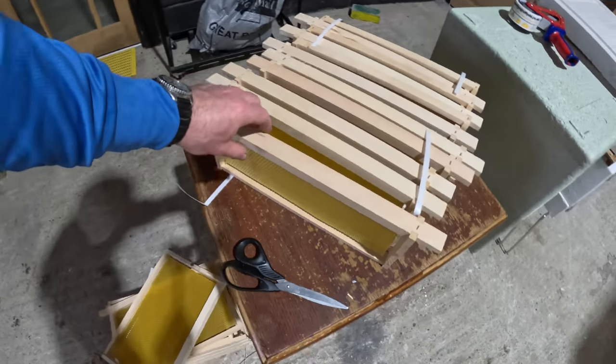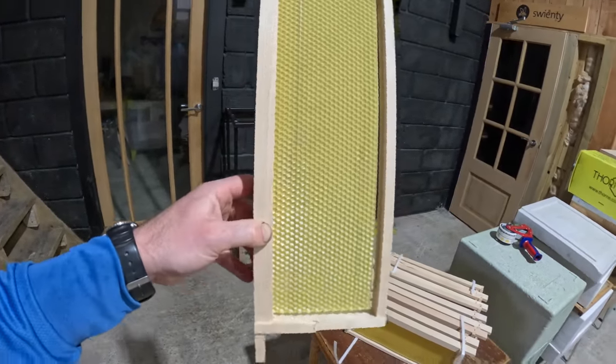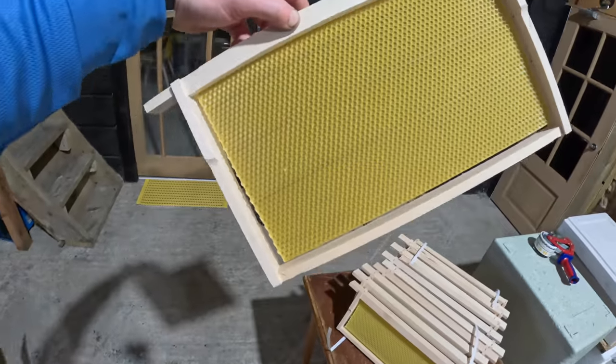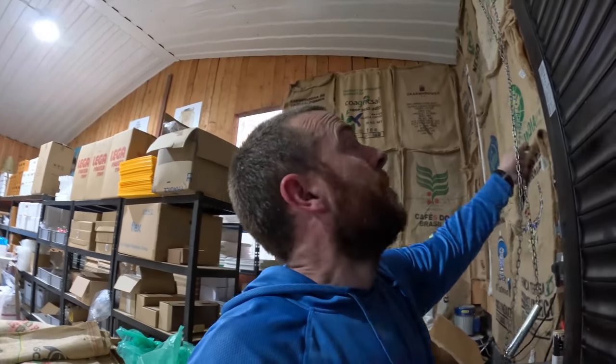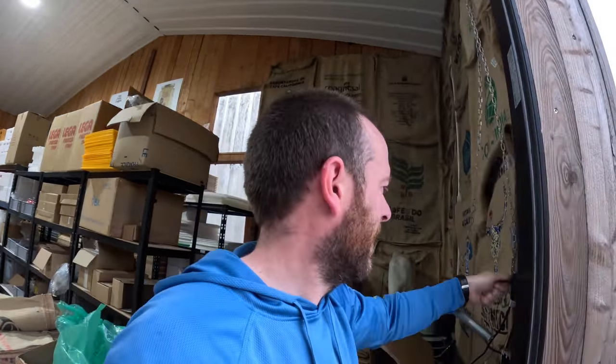Look at this. Assembled frames, wired up, ready to go. Supers and deeps. So I think they're on the website now. A bit more expensive to buy them like that than build them yourselves, but it saves you a huge amount of time if there's honey coming in and you need it now. Because as long as the bees fill those frames up with honey, then that's paid off in the first year. Not many businesses or things in life can be paid off straight away. We're quite fortunate, lots of things in honey is.